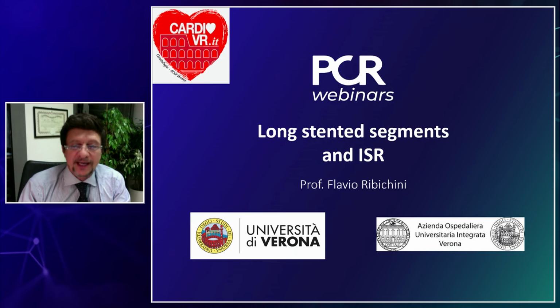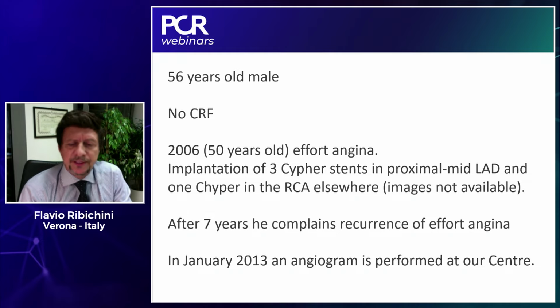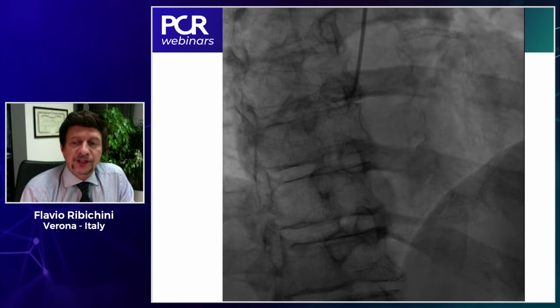So we move to another case while we will try to address other questions. The second case is again a case of what you are talking about, long stented segments and long-term follow-up. Again, a young male, treated somewhere in 2006. I don't remember where. At that time, Cypher was the stent, and he got 3 on the proximal LAD and 1 on the right. He did very well for 7 years, confirming how effective these stents were. But in January 2013, he came to my observation because of abrupt recurrence of stable angina.